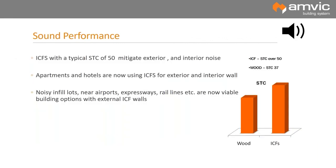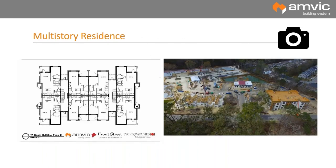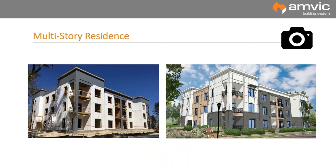Sound performance, well, ICFs have a typical STC of 50. We're also seeing a lot of the hotels now using ICFs for partition walls. If I go back to Mr. Coleman's project, I know that some of these indentations are shared living areas from the adjacent apartment, and he extended that ICF into the building for that reason, for breaking up those living rooms, which he figured would be the largest area where sound would propagate from.